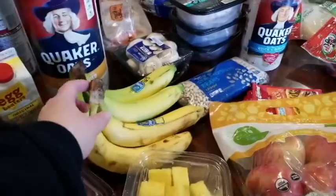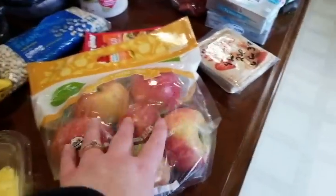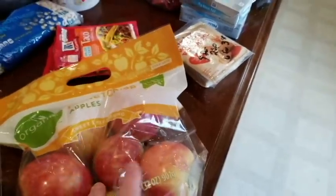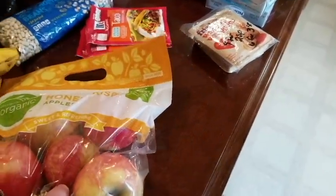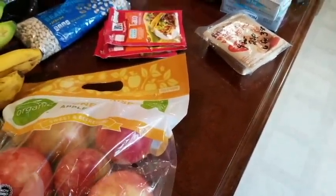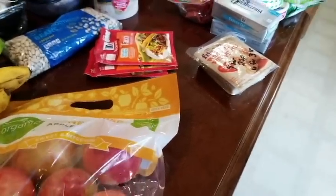Bananas, ripe ones for my husband because he hates the green, and green for myself. Some Honeycrisp apples, organic also. Important to get your grapes and your Honeycrisp. Grapes and apples should be organic for sure. That's what they say anyway.